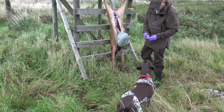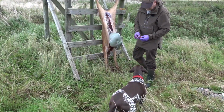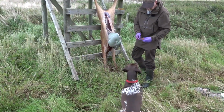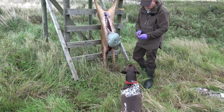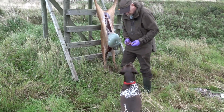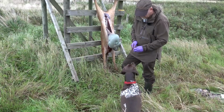What do I expect at this time of year? I mean, that buck will have been rutting, although it's a young buck. So a little bit of fat on there, but not a lot. But you can clearly see they're in good condition. I've got somebody here that quite likes kidneys for breakfast. Got no table manners whatsoever, though.